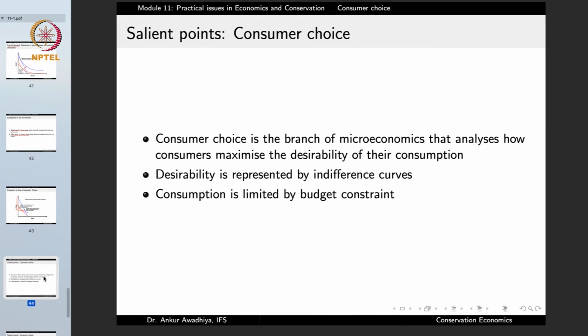So the salient points in consumer choice is that it is the branch of microeconomics that analyzes how consumers maximize the desirability of their consumption, and people are trying to maximize the desirability. And this desirability is represented by the indifference curves, and the consumption is limited by the budget constraint. So what does that tell us? One is that because people want to maximize the desirability of consumption, if we can make environmentally friendly options more desirable, probably through education or awareness or advertisement, then we can shift people towards those options.